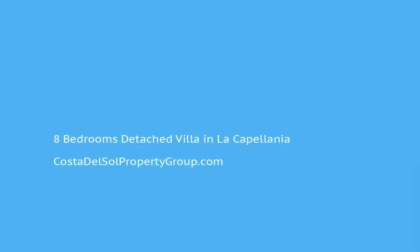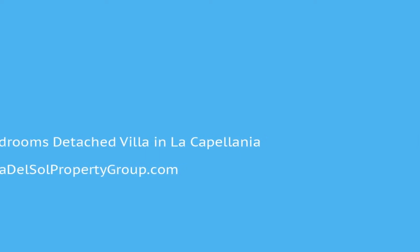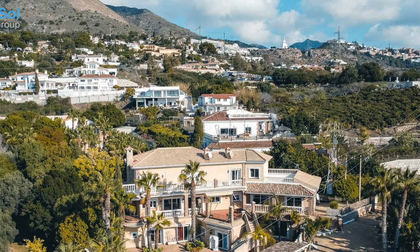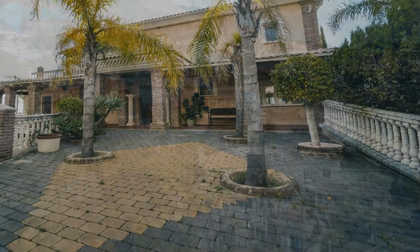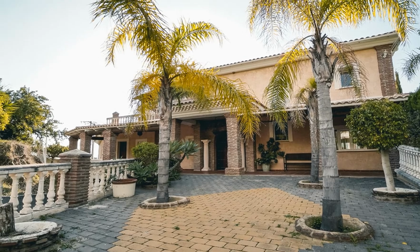Unique property located in La Capellanía, Benamáquera Costa, but on the border of Fuengirola. Within a 15-minute walk to the beach, a large plot of 4,500 square meters. The property does need a lot of work but has huge potential.